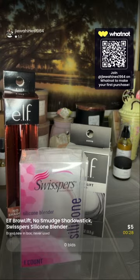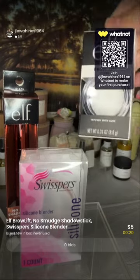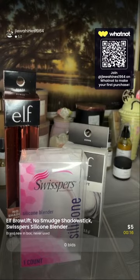Okay, that one's running. And those are trial sizes. They're not sample sizes. Those are trial. This is the actual full size and the other two. This is actually the full size too and the e.l.f. What am I talking about? They're all full sizes on those.